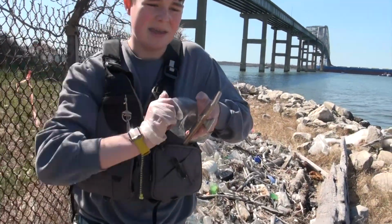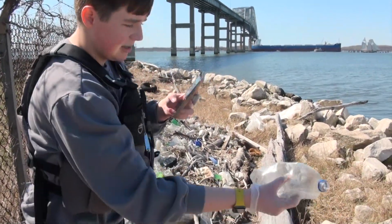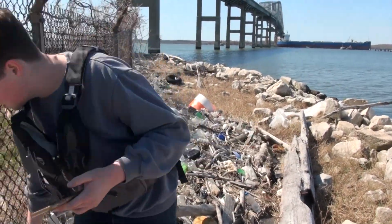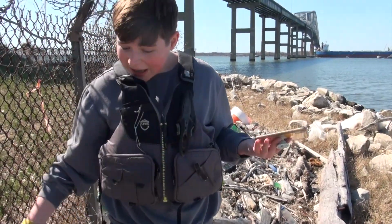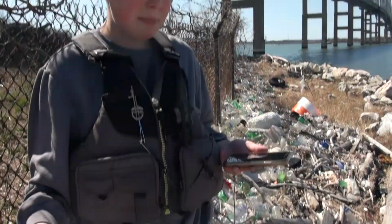So what are you doing? Compressing to make sure? Yeah, mostly just to get the liquids out. There it goes. So what we're planning on doing with all this plastic, if you want to take a look, it's all relatively clean, number 1 PET plastic.